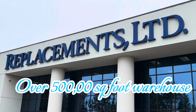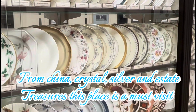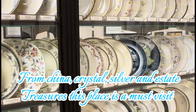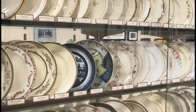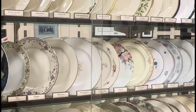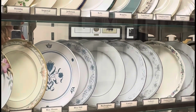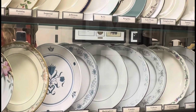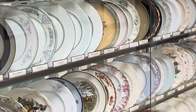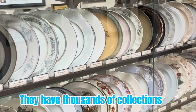We are at Replacements Limited, over 500,000 square feet of beautiful china, estate sale items, crystals, and silverware. It is absolutely divine to stroll through this beautiful historical record of some of the most precious china on earth. And look at that pattern right in the middle, that's almost like my needle pattern, but it's not, though it's very, very similar. So gold rim, silver rim, hand painted, bone china, all kinds of china. My friends, this place is absolutely a delight to walk through.